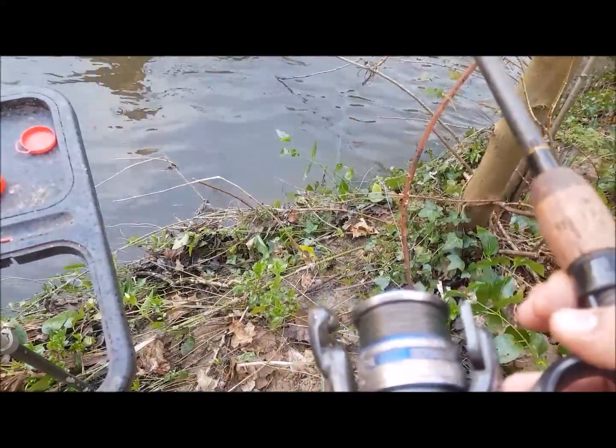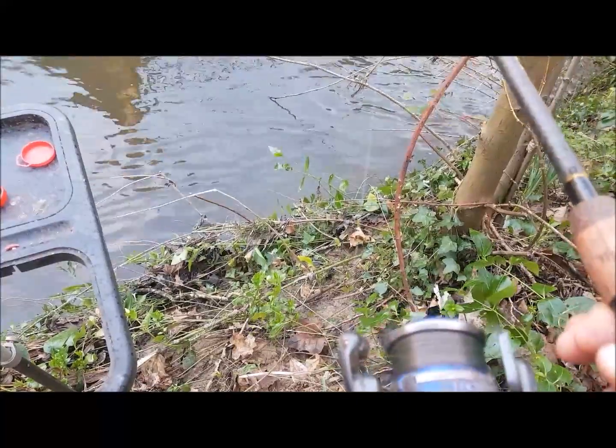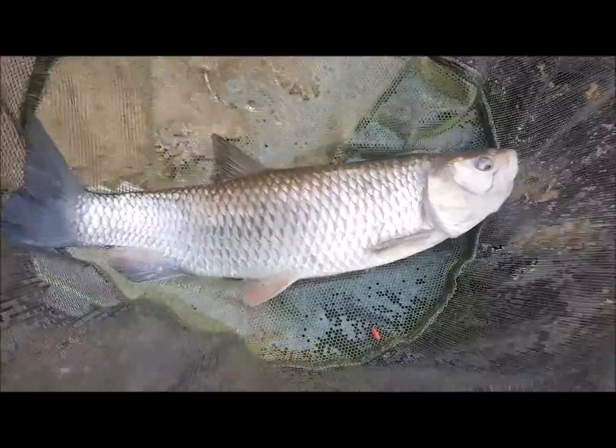No point bullying them out, just let them do what they do. There's no snags in the swim. Just tiring itself out all the time, makes the job easier. And there's chub number 4 in the bank.